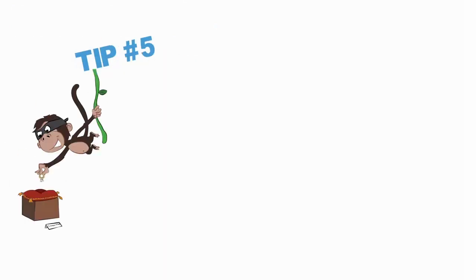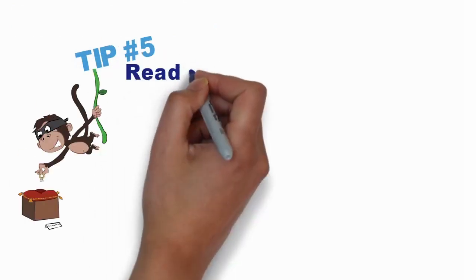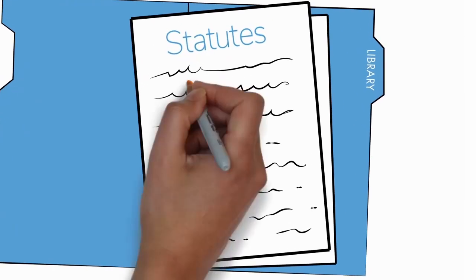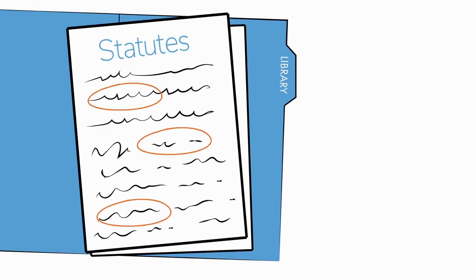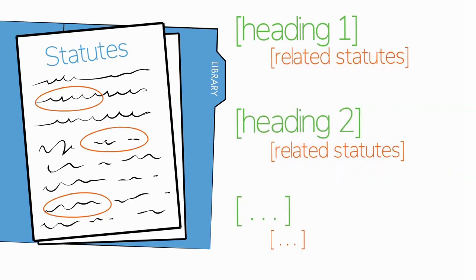Tip number 5, now more on steal, the statutes. Like memos, read the statutes twice. Most of the time, the statutes will give you the basic laws you need to tackle your task. Add pertinent parts of the statutes to your template where they'll be helpful.